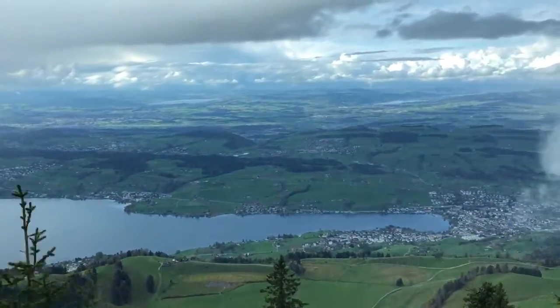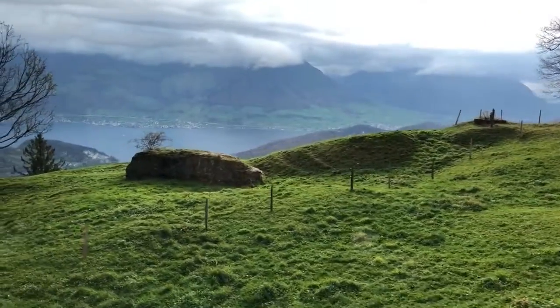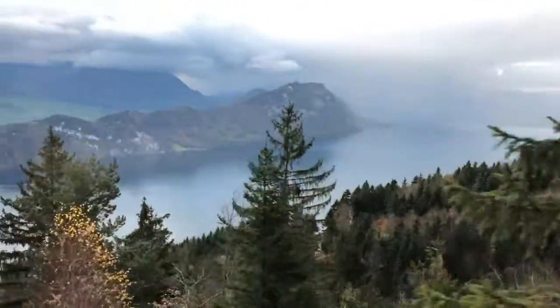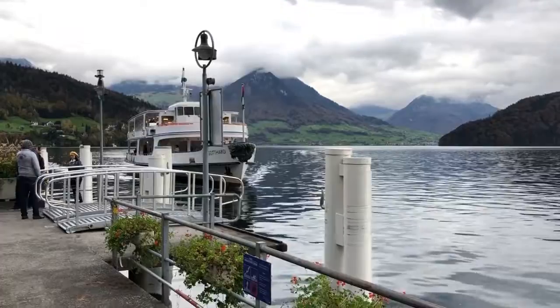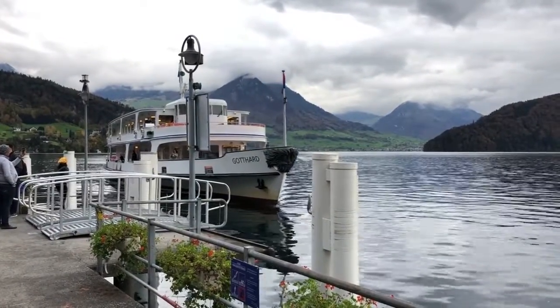When it's time to go back down, be sure to sit on the right side of the train to get the best views. Likewise, sit on the left side of the train to get the best views when you're going up. And here's our boat for our last cruise along lovely Lake Lucerne.